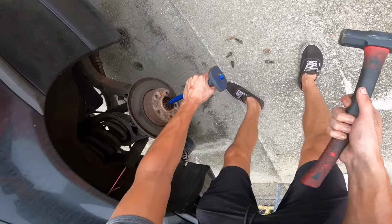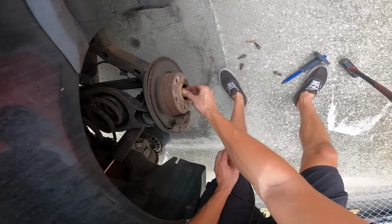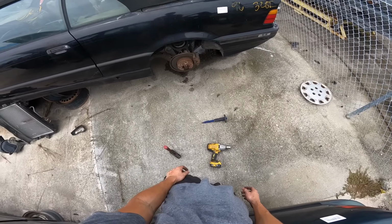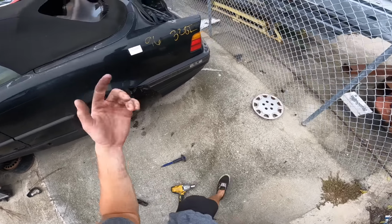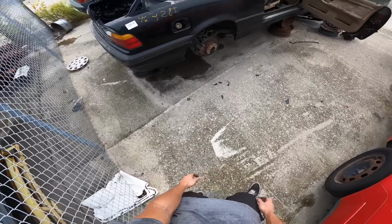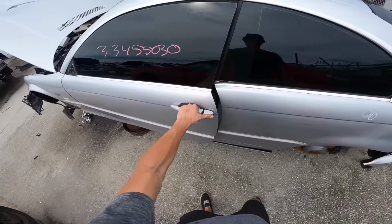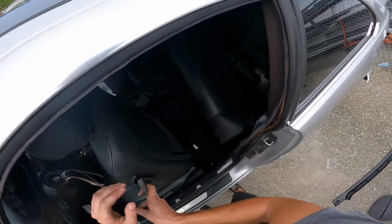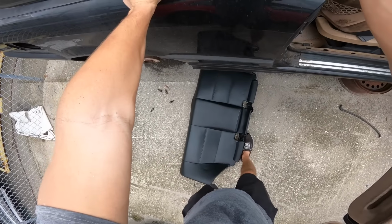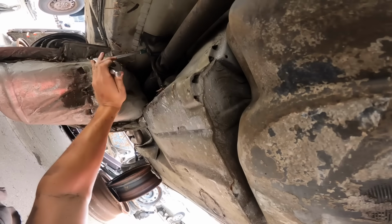Let's see. This one's looking a little rough. See if maybe we can just eat it with this. Alright, so like I suspected, axles are completely seized in there, both sides. So that's not going to come out. Oh well. But yeah, I'm going to get the rear side of the drive shaft out. So, got to find like a seat. Maybe this thing has seats. There we go. Make sure this thing is secure. Come on.